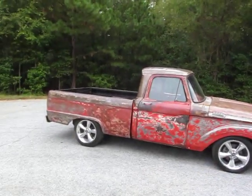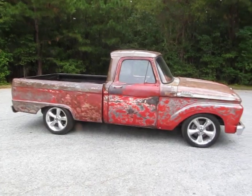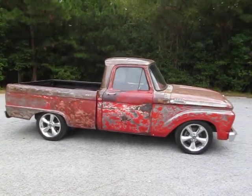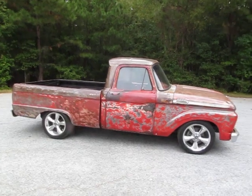Front and rear disc brakes on this truck as well. Like I said, with it being Crown Vic front and rear end. So anyways, Peachtree Classic Cars, give us a call. I've had this parked in the same spot in the garage. Haven't seen any oil leaks on it. It always turns, cranks right up. I mean, this is the beauty of fuel injection.